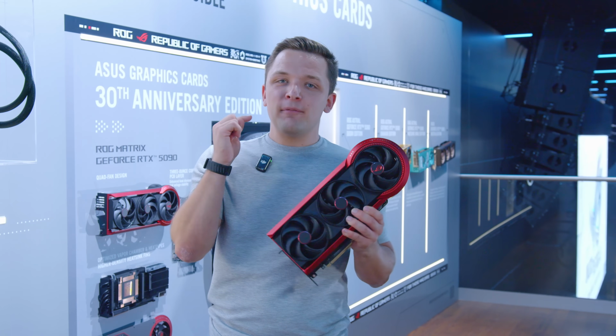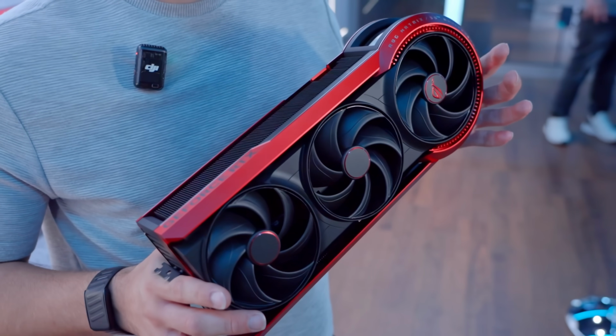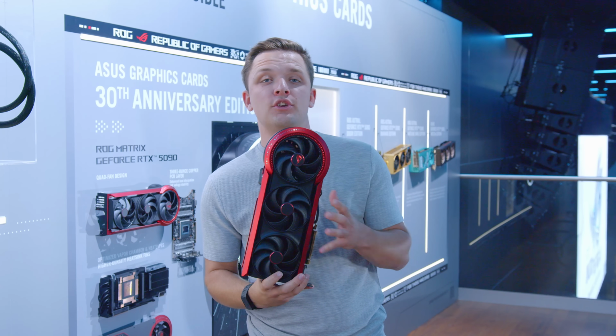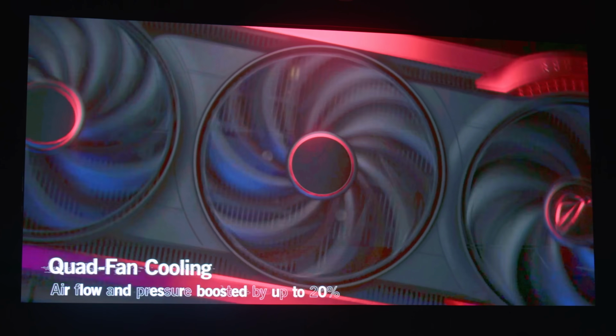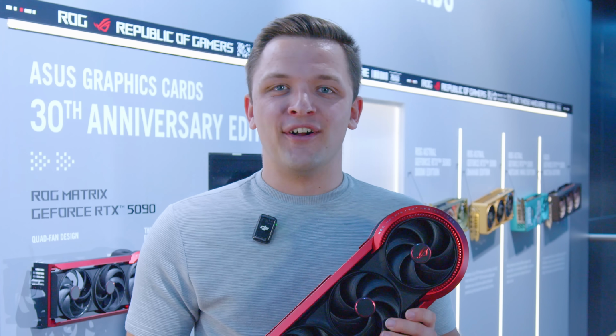Now, here's the thing. If you want to buy one of these, good luck. There's only going to be 1,000 that are made. That's partly due, of course, to them wanting to make this a limited edition product, but also partly due to the fact this is a highly binned design, meaning you're only getting the very, very best silicon. There is also no price yet for this graphics card. Given the 5090's basic MSRP is $2,000, I could see this going for maybe $4,000 or $5,000. So yeah, if you want one, I hope you've got deep pockets.